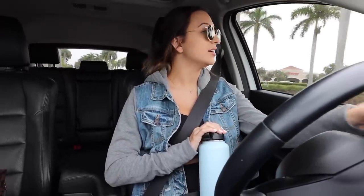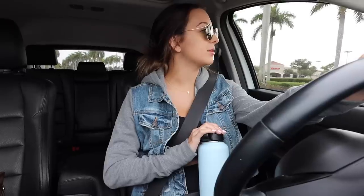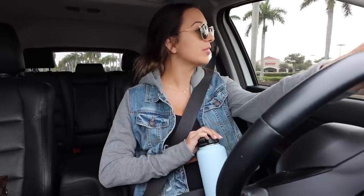Filled up my Hydro Flask. I haven't even had any coffee yet this morning. I decided I'm going to wait until afterwards and maybe stop at Starbucks as a little treat after my workout. But most likely we're going to work out legs. We haven't officially talked about it, but because I've just been running all the time and I haven't had a good solid leg day in a while, I think that's what I'd like to focus on. So I know it's going to be rough for me.